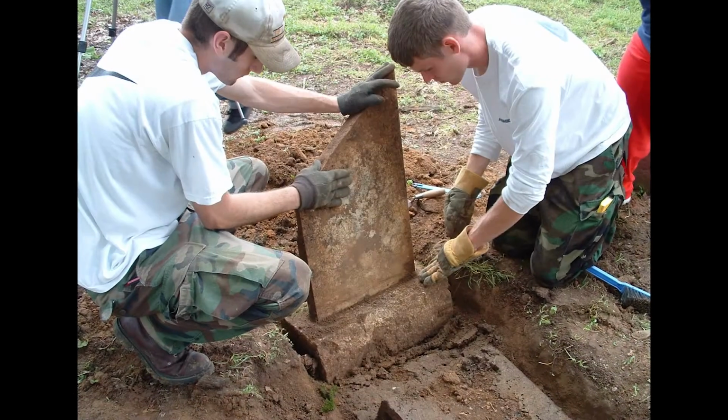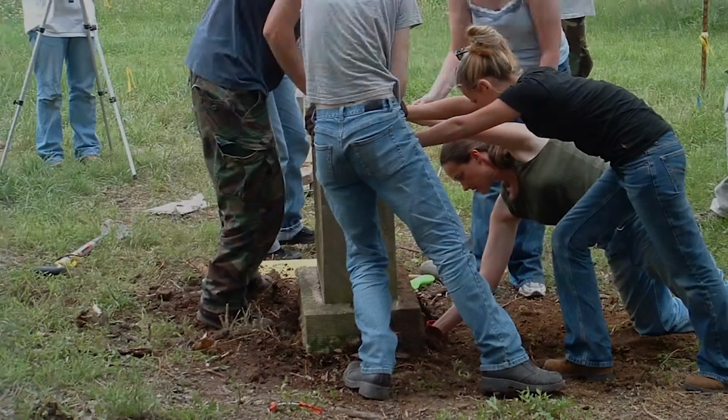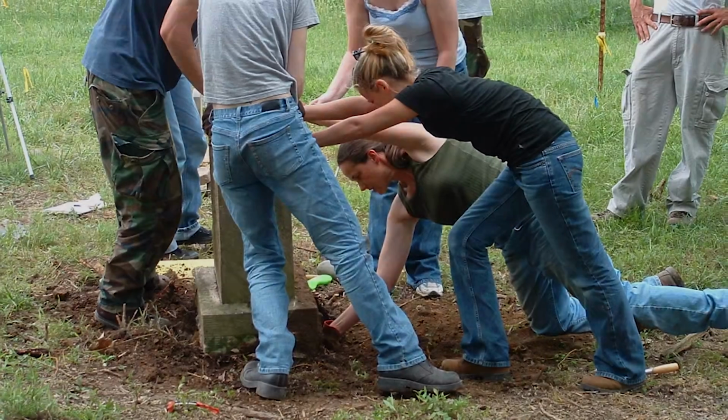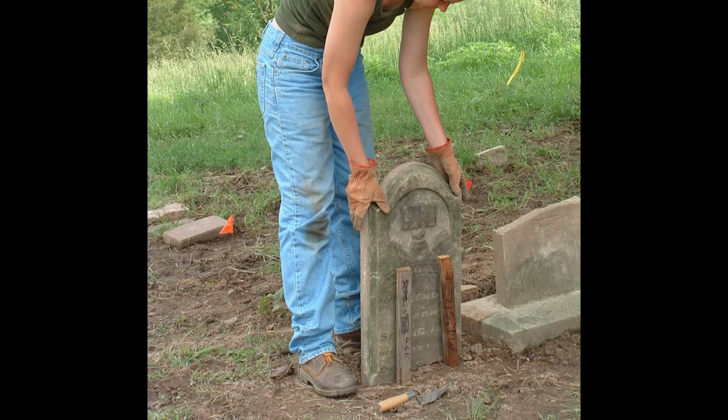And then we do repair work. We don't do anything to repair the markers themselves because that really does require a lot of specialized training, which I do not have. But we do things like reset markers that have been knocked over, or ones that are tilting one way or another. We'll level out the ground surface to make them more stable. We also will try to connect broken fragments with standing fragments so we can put them close to where they belong, even if we can't actually repair a broken marker.